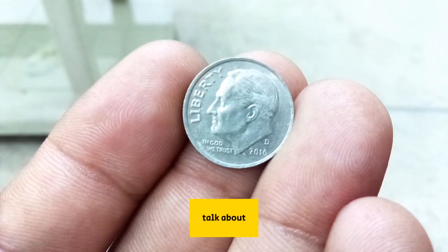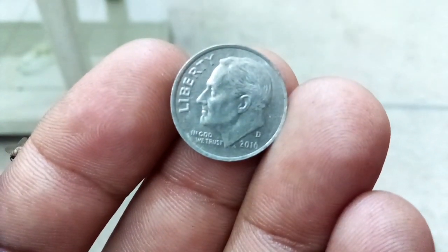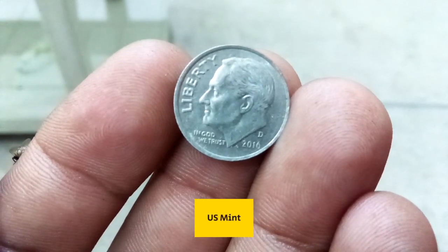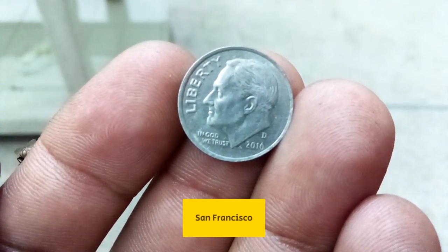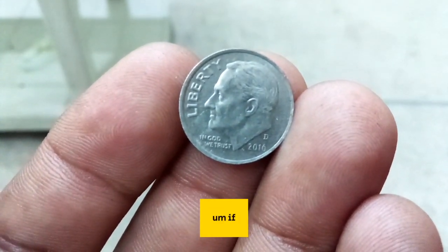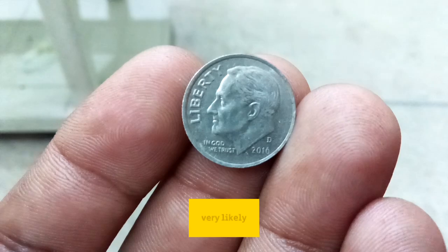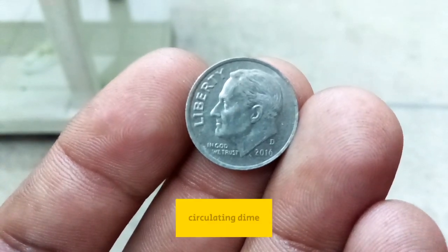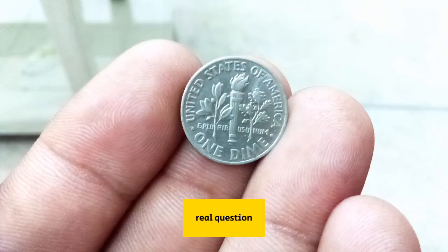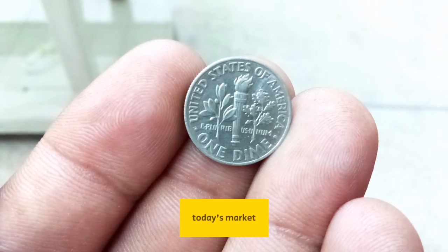And let's talk about the basics first. The 2016 dime was produced by the U.S. Mint in Philadelphia, Denver, and San Francisco, just like most other modern dimes. If you have one in your pocket or coin jar, it's very likely a standard circulating dime. But the real question is, how much is it worth in today's market?